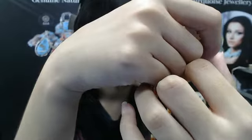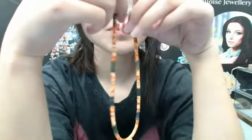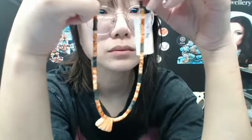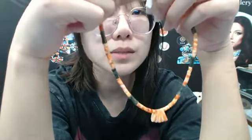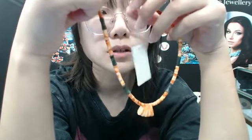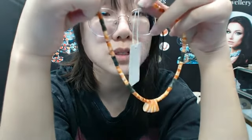You can choose different kinds of gemstone beads you need, and the main gemstone bead in our company is turquoise. Our company has its own turquoise mine, and we specialize in the production of turquoise and other gemstones and 925 silver gem jewelry.